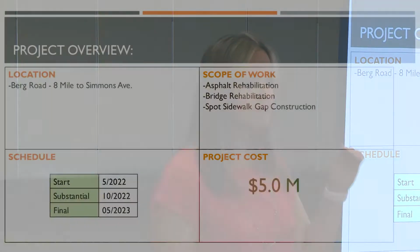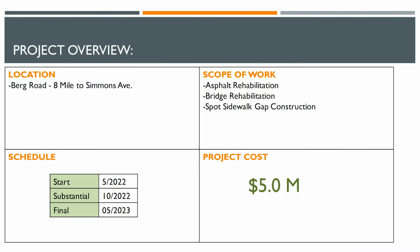So it's the entirety of Berg Road, starting down at 8 Mile and going all the way up just past Simmons. And it meets up with the project that we had completed back in 2015 along the Northwestern Service Drive. So meeting right up to where that old project had ended.